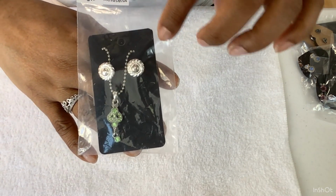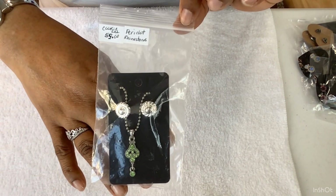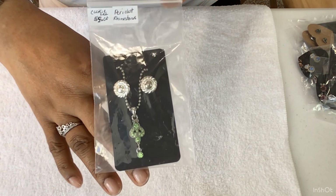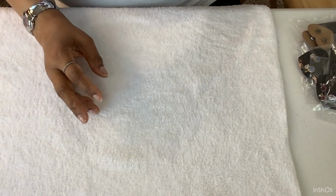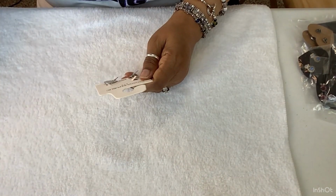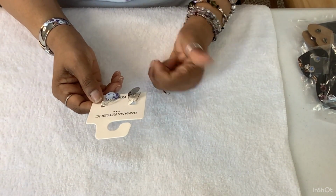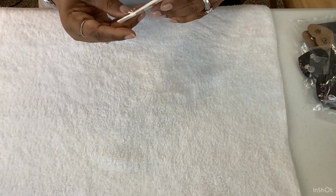It's a ball chain, and I added these silver earrings so we can make a set. And these are $5. The peridot. I think that's pretty. And after this sale, I don't know if this stuff is going to change. It could, I don't know. But also, this weekend, I'm going to work on taking pictures for Etsy and Poshmark.